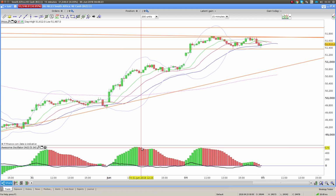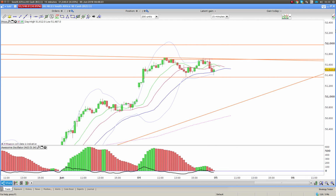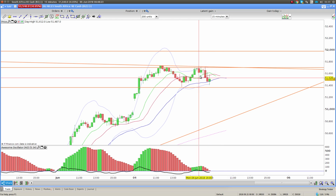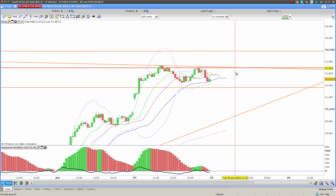You can see we do have a double top here on the awesome oscillator, double top there, divergences there. So now there are all the indications that there is a pullback, but where we're coming to. So on the 15 we have broken back below the alligator. So like I said, we could just hover here, back up, back down, back up, back down.